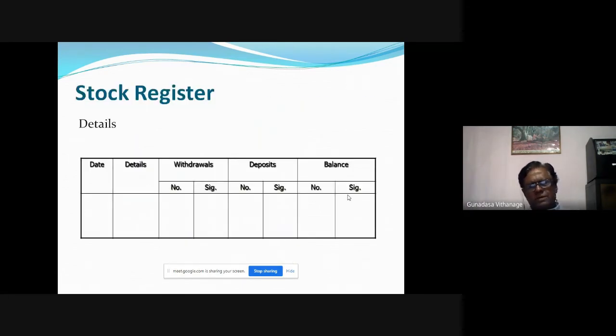Then next we need a stock register. Usually all the items should be recorded in a register called the stock register. In this stock register, the main requirement is to enter withdrawals and deposits separately, and also the balance should be there.